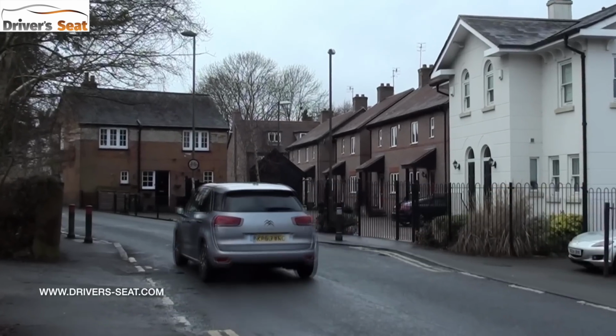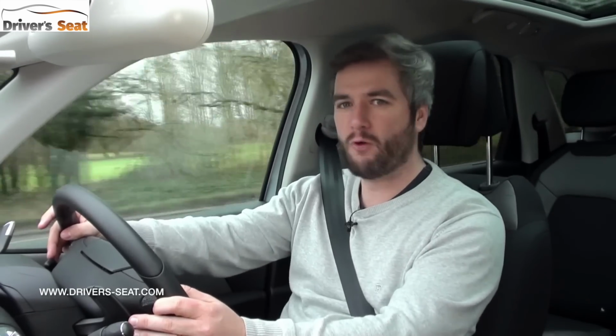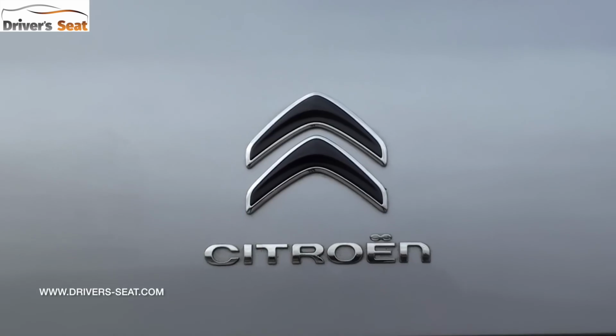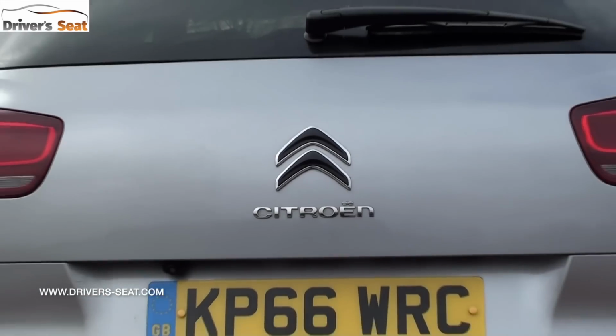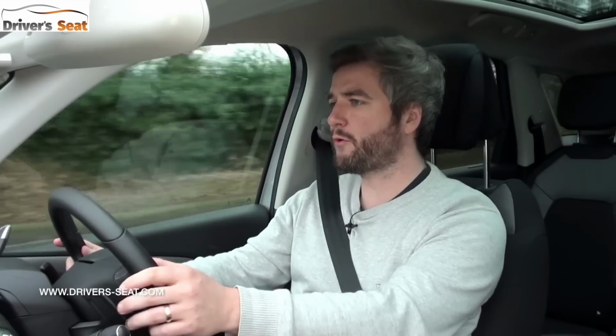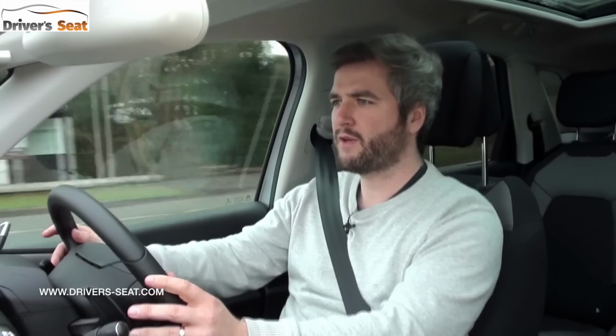This automatic gets steering wheel paddles, which feel quite plasticky and probably more at home on a PlayStation game than in a £30,000 car. The auto itself performs reasonably well. It's quite smooth changing gear, although it's not the quickest when you're doing manual up and down shifts.